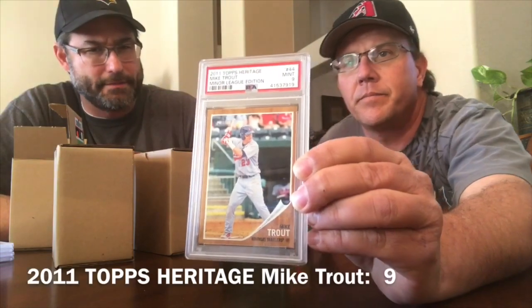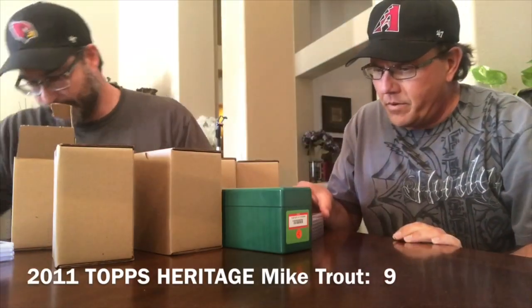I think I got it from a local card shop for maybe like 25 bucks. I think they go for 50, 60 in a 9. And the minor league edition is a little bit rarer than the regular one.